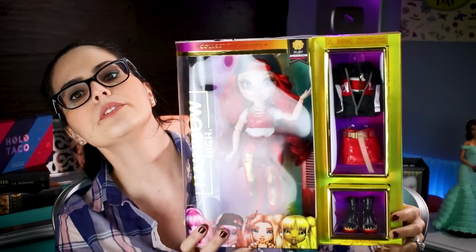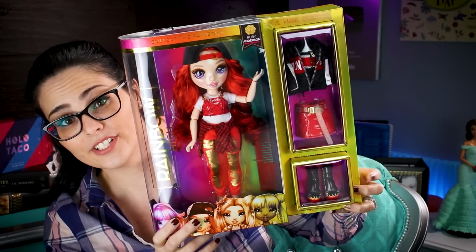I'm back, and today I'm finally gonna be checking out a Rainbow High doll. I wasn't ignoring all your requests, it's just I had stuff to do, so I'm sorry, but it's here now. Thank you for your patience. Today I will be checking out, where is she? Ruby Anderson, which is the red doll from the new Rainbow High line.